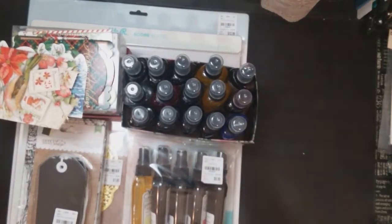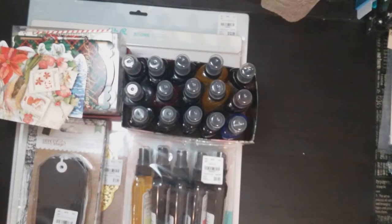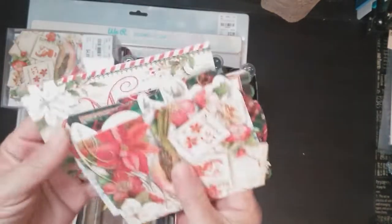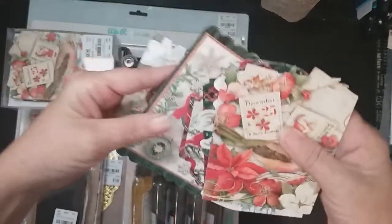Next we hit Tuesday Morning. And this is not just yesterday's, but 3 days ago I also hit Tuesday Morning, and part of this is that. But yesterday, well, we'll start with what I got prior to yesterday. I got these cool Christmas cards. They are really pretty.